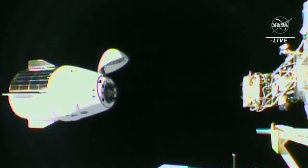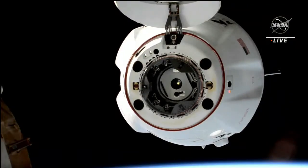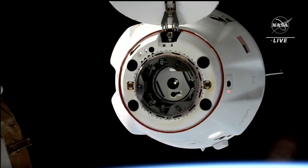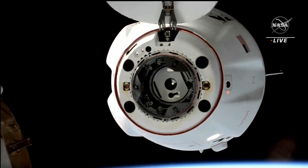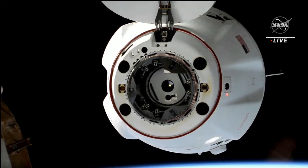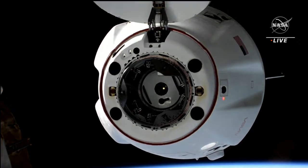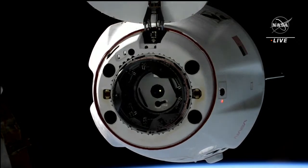As Dragon is slowly approaching, we did hear a call for a crew hands-off point. That is where the spacecraft, when it's about 2 meters away from the docking port, means that any aborts need to be initiated by Dragon's flight computer after that point rather than by the crew. Then the vehicle will stand by for initial contact and capture, followed by a series of events to hard dock Dragon to the new port.